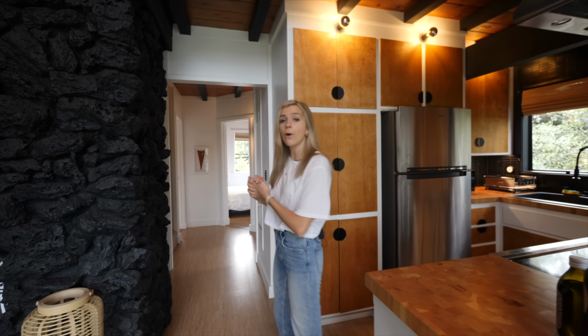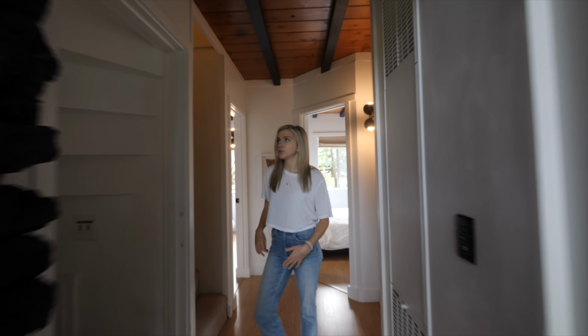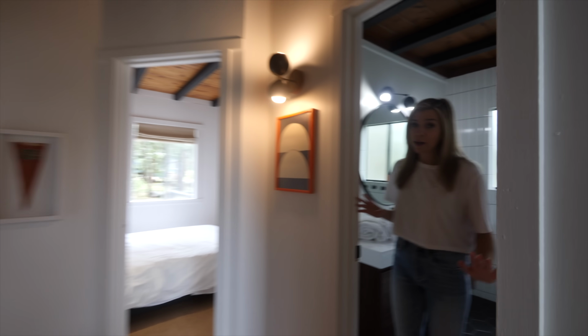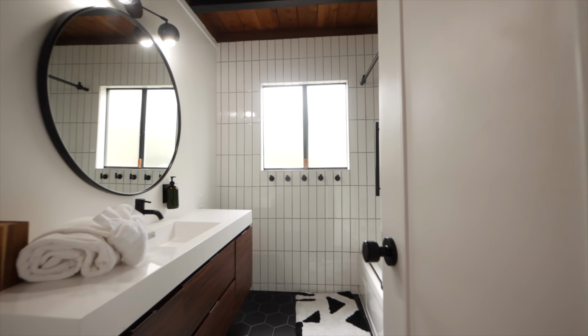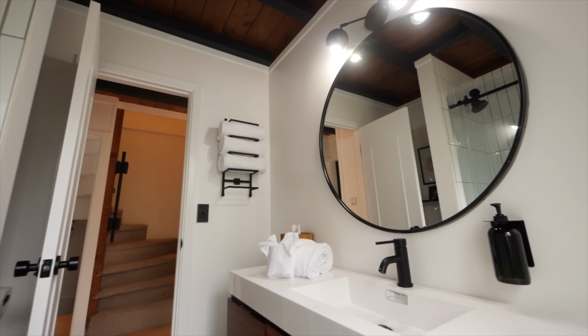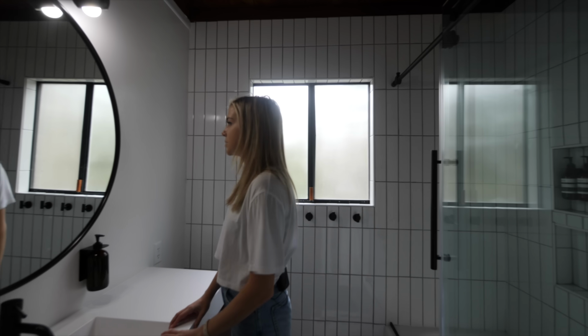And then continuing on to the bedrooms of this house. So you actually have stairs going up and down. First over here is the bathroom. This cabin only has 1 bathroom. I really like the style that they went for in this bathroom. Got the round mirror, everything's very on trend, subway tile, glass. It just feels clean, nice, modern.